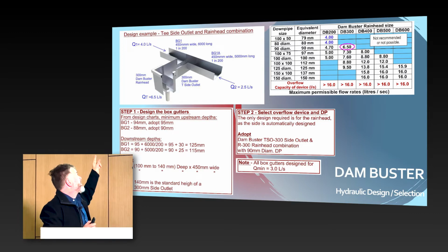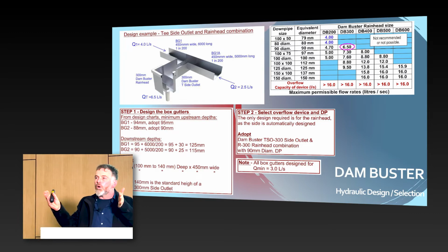So even though the box gutter is 450mm wide, with our performance solutions, as long as you don't exceed the maximum flow rate for that product, you can shrink the box gutter at the change of direction, which is really handy, particularly if you're doing retro work, because you know what it's like.